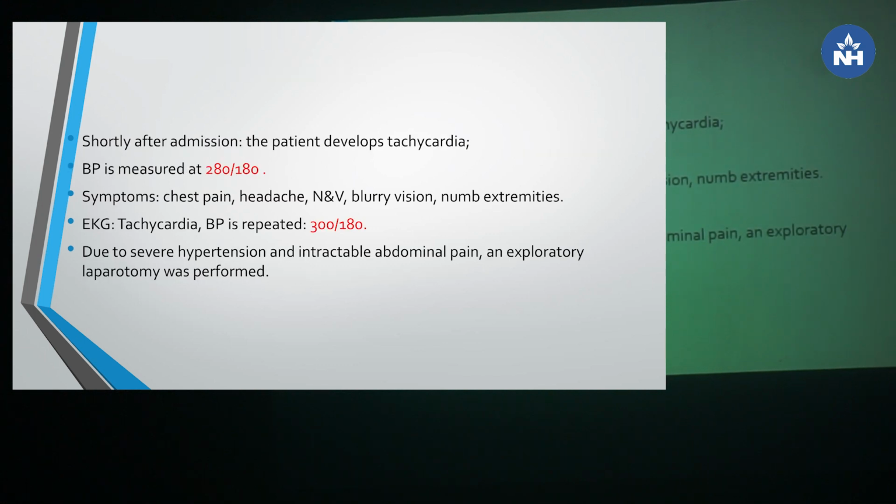Shortly after admission, the patient develops tachycardia, BP becomes 280 over 180, chest pain, headache, nausea, vomiting, blurry vision, and numb extremities follow. Now again EKG is repeated. Tachycardia, BP is again 300 by 180. How did they measure that?